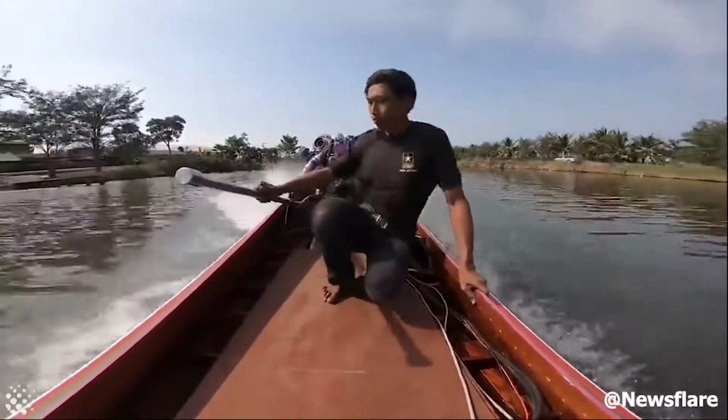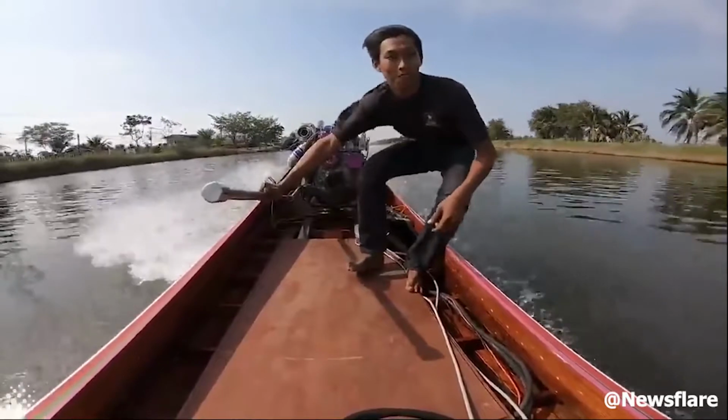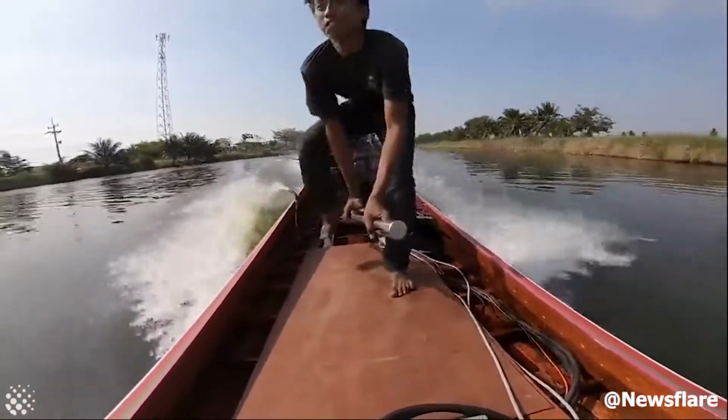This longtail boat has been made into a drag boat by this man in Thailand. They build a turbo diesel engine and drag race these boats for sport. This guy is an absolute mad lad.